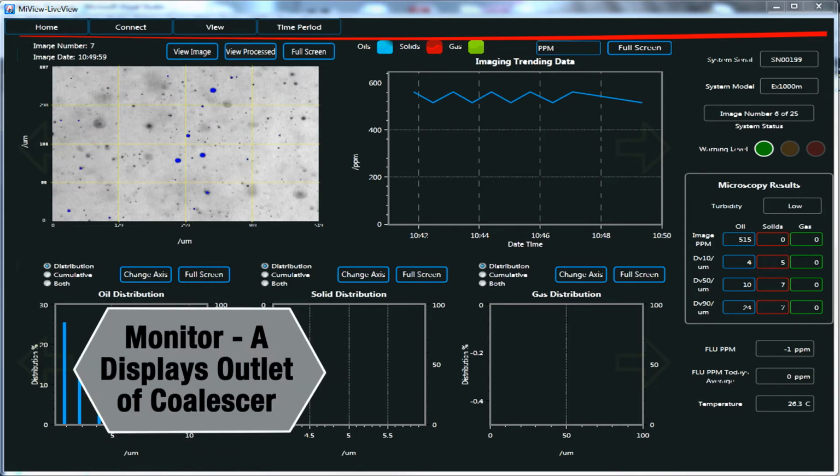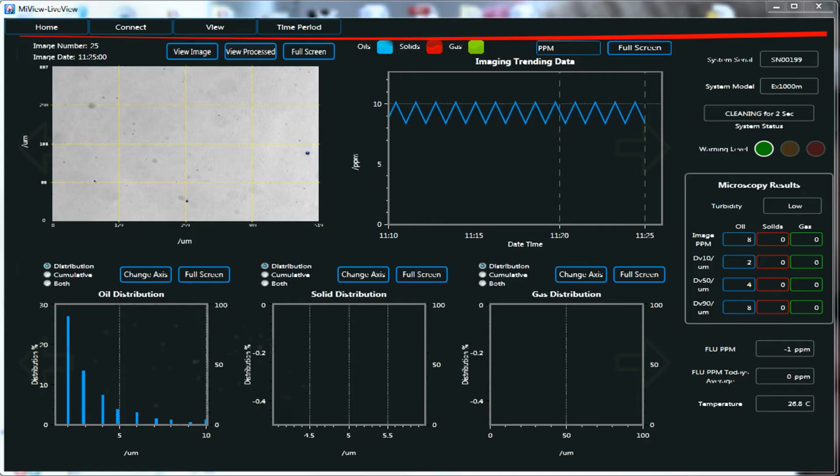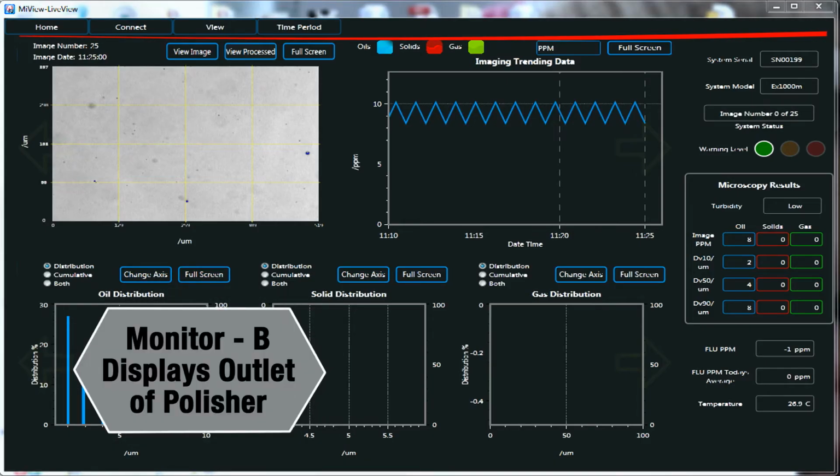It will only be showing results from the discharge or outlet of the MyCelx Advanced Coalescer. Now the third monitor will only be displaying results that are generated by our second inline analysis equipment, which will only be showing the discharge or outlet of the MyCelx polishing system. And in the fourth monitor, we have the ability to pull up historical data at any time.